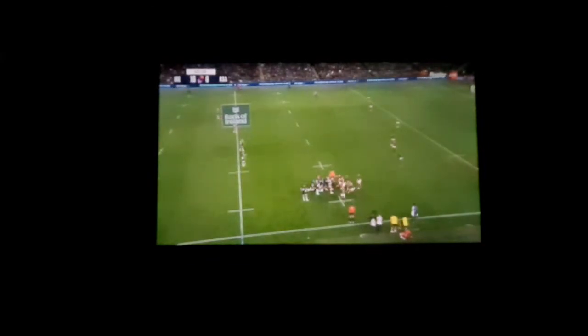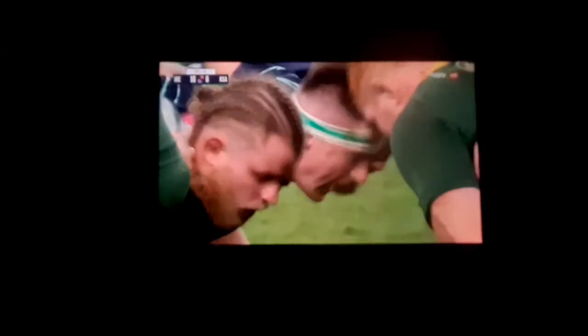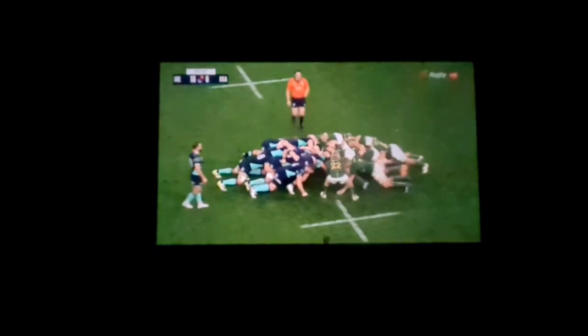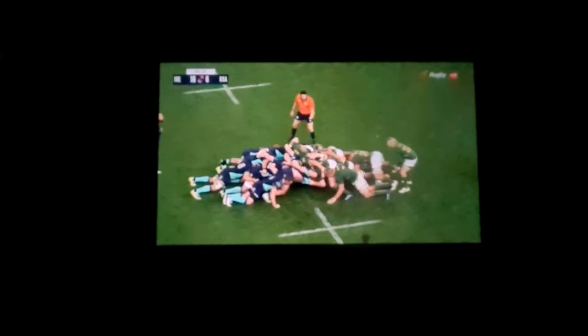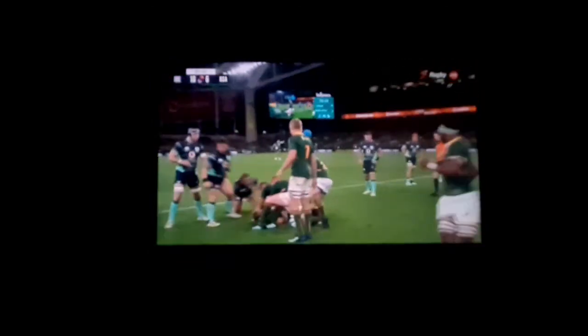Can the Springboks get something out here from scrum time? Vincent Koch penalised the previous scrum for going in and down. Shoulders out, head straight, head straight. Crunch. Ireland holding firm on a South African put-in, and Kwagga Smith picking up at the back. Koch, low tackle from Bealham.